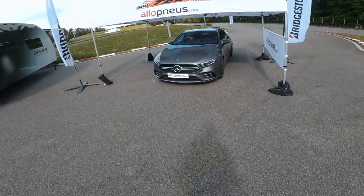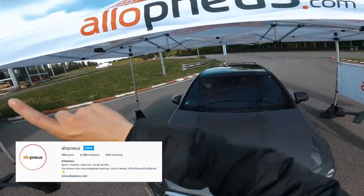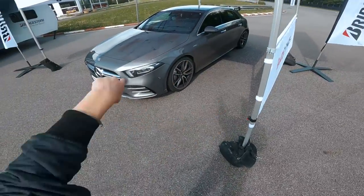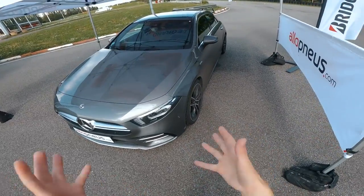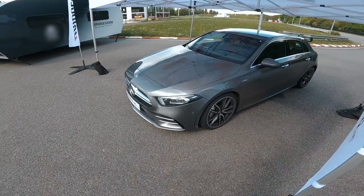All right, legends, you are back on my forehead. This is the star of the show, but also massive shout out to Adelpneu, who were here earlier and changed the tires in under 30 minutes. They can come to your house if you need a new set of, for example, Potenza Sports on your car, and they'll do it within 30 minutes.